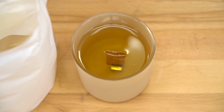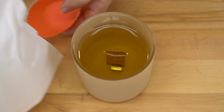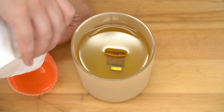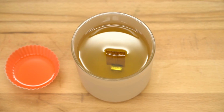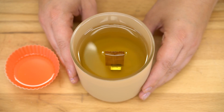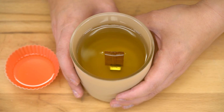I still have a little tiny bit left, so let me go get a small mold. If you were doing this at home and you didn't have a small mold, any sort of little cup or something would do, but I'm just gonna use this silicone cupcake liner. And then, hey, we can use this as a scent shot for our wax warmer. This has to sit undisturbed for 24 hours, so I'm gonna move it off my table onto my counter, and there it will sit.